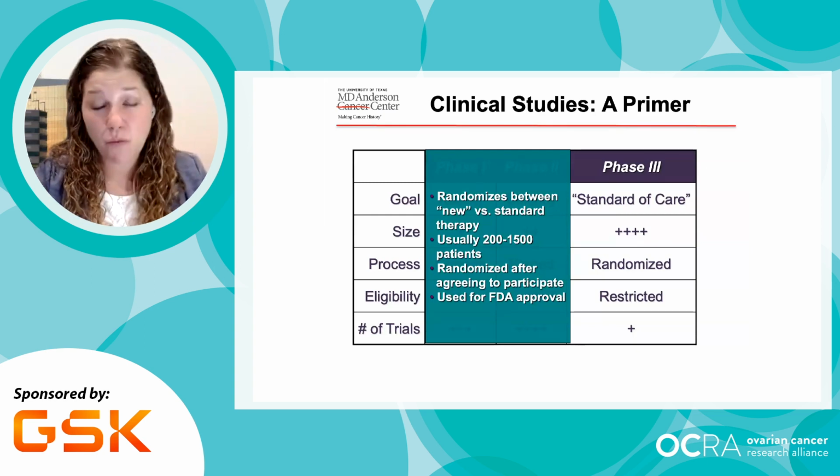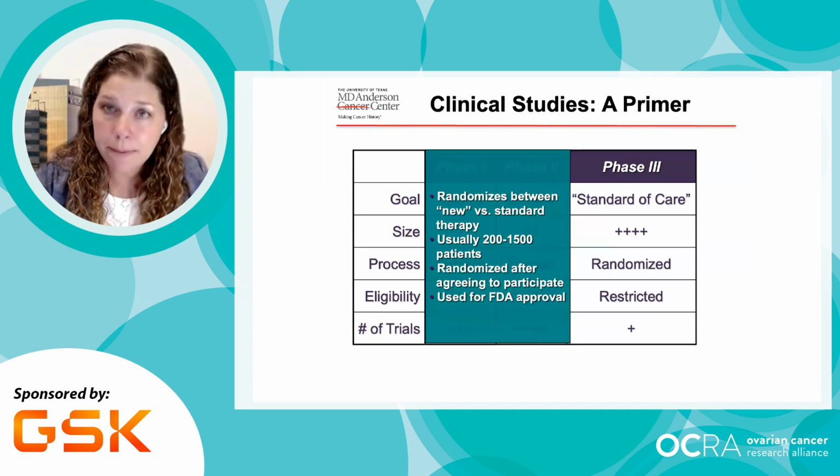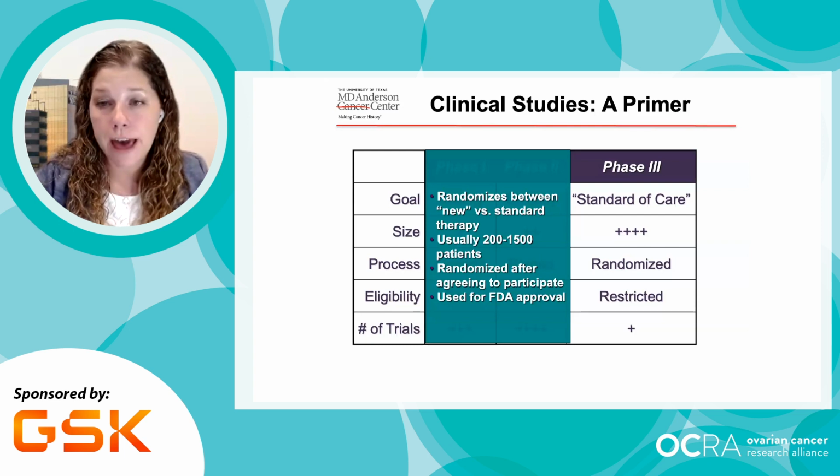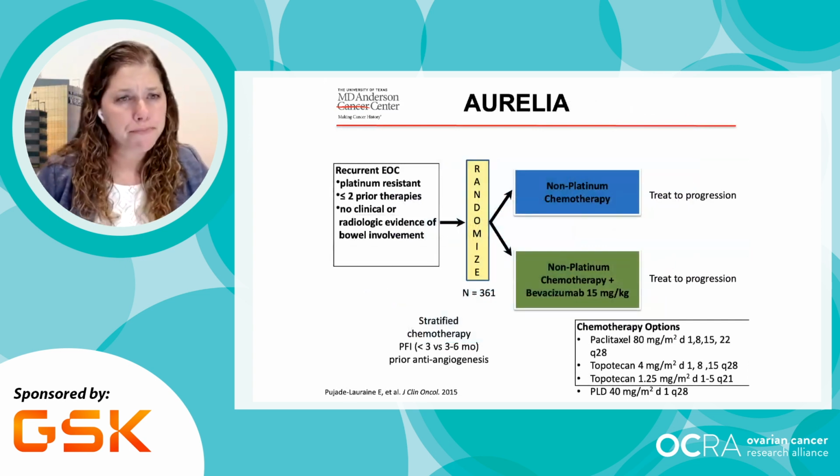It's going to be big. At least 200, sometimes over 1,000 patients on these. And typically the goal is getting people the drug, so getting that FDA approval. So let's talk about a few randomized phase 3s.